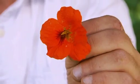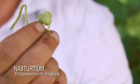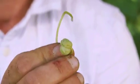Many people know that both the leaves and the flowers of nasturtium are edible. But if you let the nasturtium flower set seed, then what you'll get is this lovely little pod. If you wash this in cold water and let it sit in brine for a couple of days and then soak it in vinegar, you'll end up with a tasty little treat referred to as a poor man's caper.